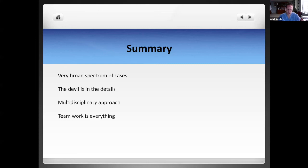The initial imaging may be normal, but as you really dig in and do more workup, you will find the causes sooner or later. The more we look, the more we find, and the more we find, the more information we have to make the right decisions for patients.